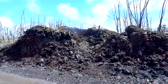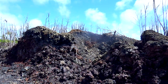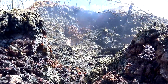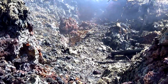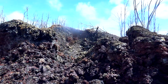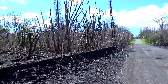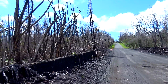But here is the fissure itself, and this is where the lava spewed up and out. Let me see if I can zoom in a little bit here. See if we can get that in there. Yeah, that's pretty much the hole right there. As you can see, still steaming and all that wonderful stuff. This is just amazing. It's one of those situations you just can't quite explain and put into words. But it is still just beautiful, even though it is the destruction.